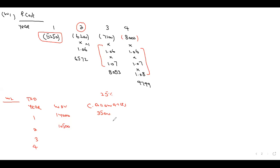10,500, and then again compute the 25%. 2,625. Okay, then what is the balance? 7,875. Again compute the allowances. 1,969. And what is this value coming? 5,906. And the examiner told you all this will be depreciated because there is no scrap value.